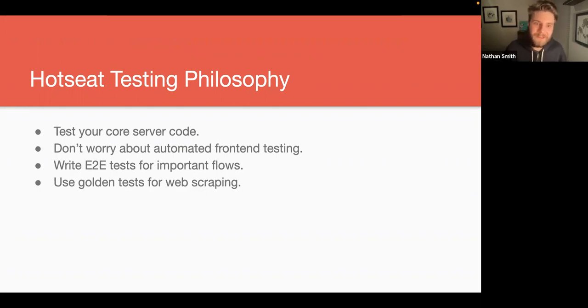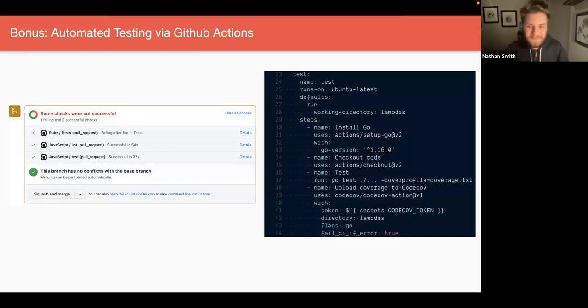And a bonus, we also really recommend having automated testing set up on GitHub. We just use GitHub Actions. You can see it's super simple to set up on the right. We just install Go, we check out our code, we run this go test command, and then we upload the code coverage. It gives us check marks and X's for when things are successful and when they break. It gives us a much higher degree of confidence that this change is safe to merge, or this change will introduce a bug. We've caught numerous bugs from this, so it's been super high leverage.